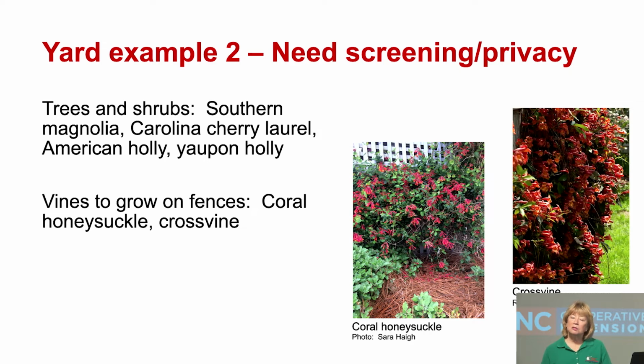In our second yard example, we're looking for plants that can be used to screen out a view or add privacy. Perhaps your yard borders a road or looks out onto electrical equipment, or maybe you're next door to a busy rental property. You will want to look for plants that provide some height and that are evergreen.